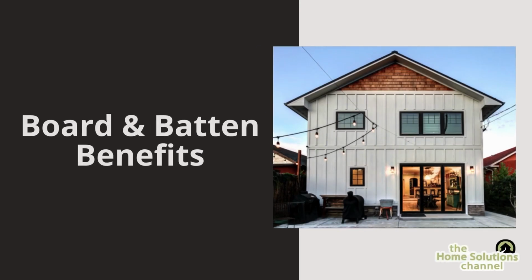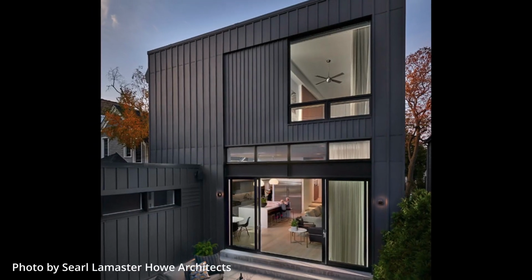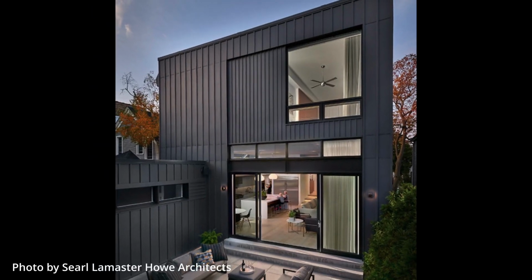Now, why is Board and Batten siding so popular? Well, it can add a unique, sophisticated appeal to any home. Its vertical lines enhance curb appeal, making your home look taller and more elegant. It's highly versatile and customizable with various materials and colors. Plus, it's durable. With materials like fiber cement, you get weather resistance and a long-lasting exterior with minimal maintenance.